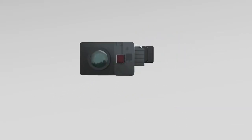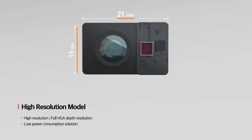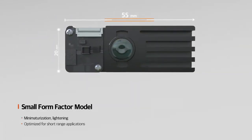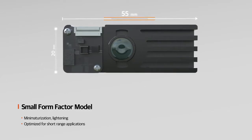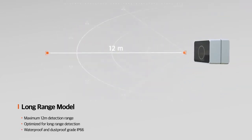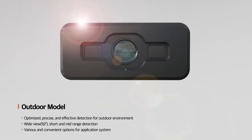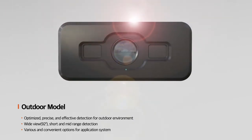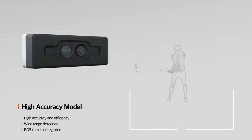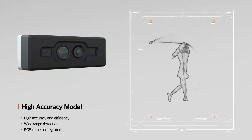The high-resolution model can be applied to facial recognition and home appliances through its compact size and low power consumption. The small form factor model is applicable to various fields including home appliances. Long-range model can detect an object up to 12 meters away. The world's first outdoor model provides stable 3D depth data even under strong sunlight. It is a high-accuracy model that can be used for analyzing human skeletal structures, and it provides RGB images.